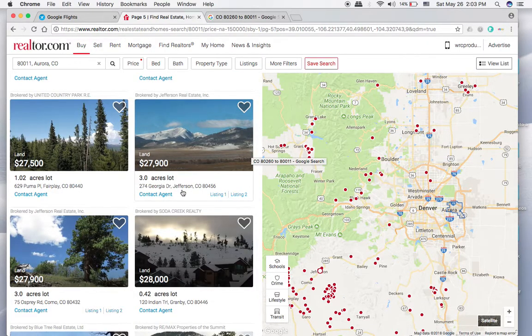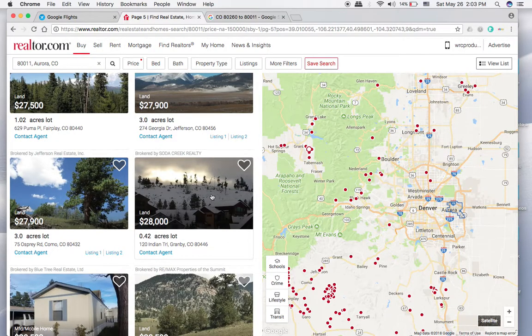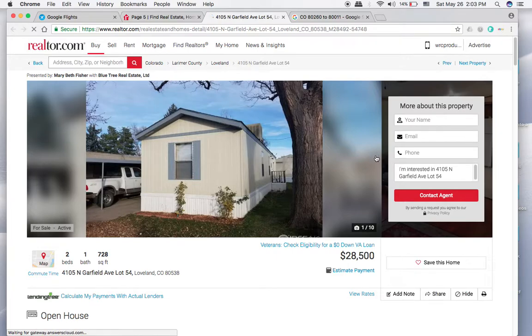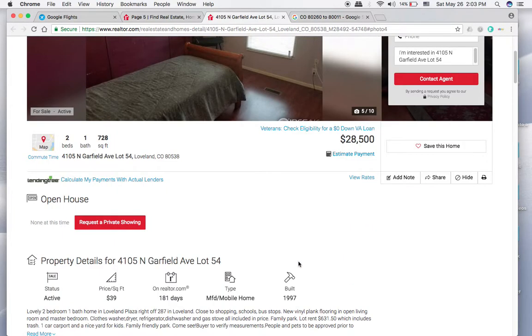And you see there's so much land. There's land after land. I mean, it's far away, but at the same time, when there's that much land available, you can definitely get a piece of land, like an acre, for $5,000. So look at this mobile house. It's 28,000. Now this is the thing we forgot to see.